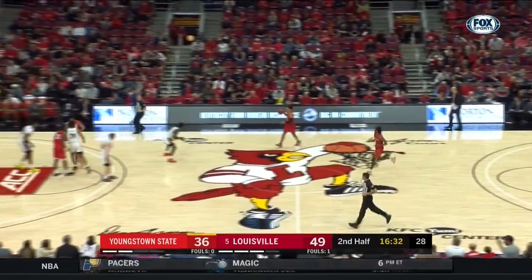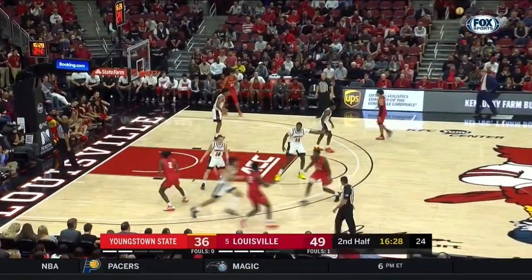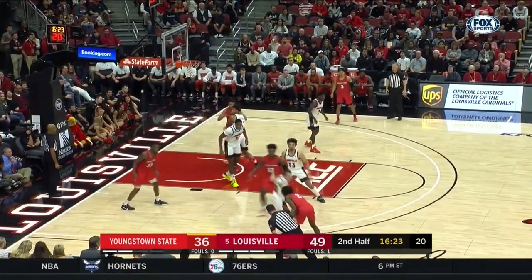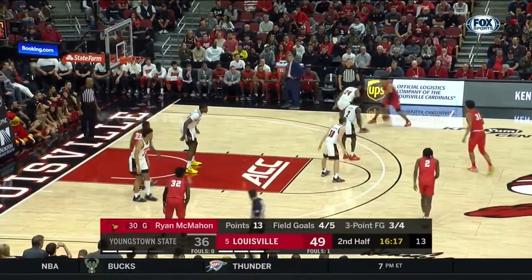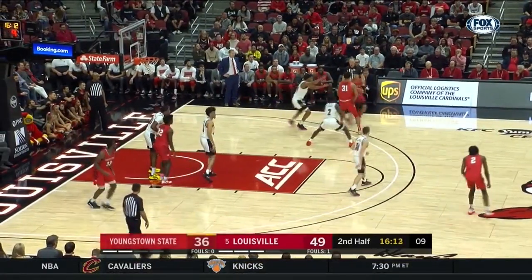He needs very little time, does McMahon. You got to get right up on him. And even though he has shown the ability to drive the ball, you have to make Ryan McMahon drive the ball. You cannot let him shoot that three. 13 points and three threes for McMahon. 3 of 4 from beyond the arc of the game for McMahon.